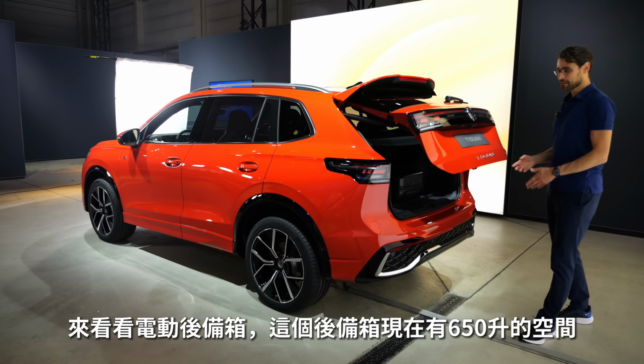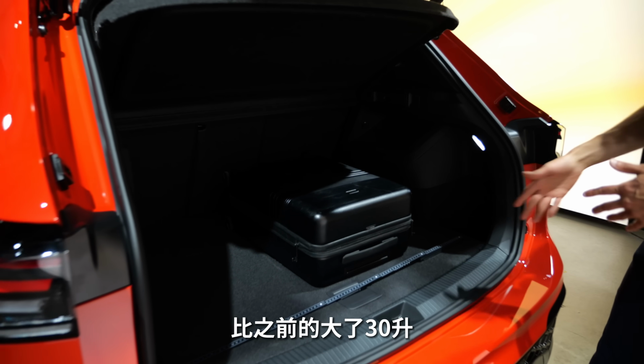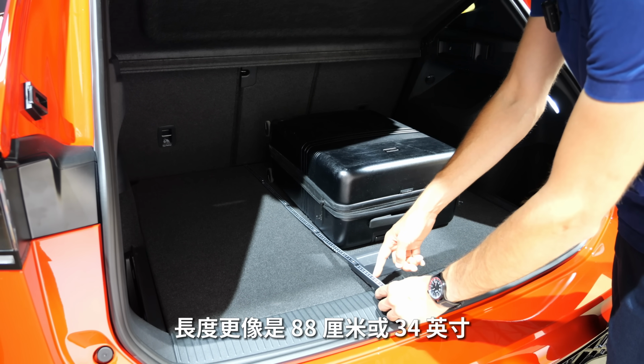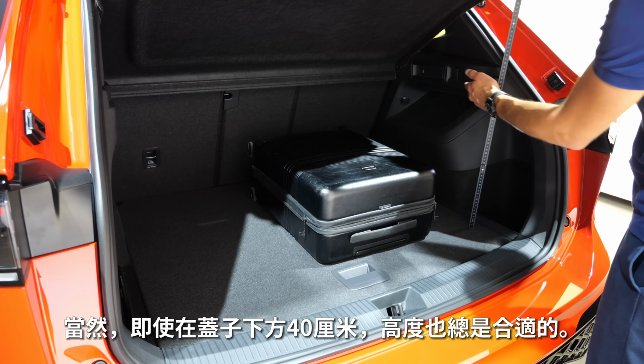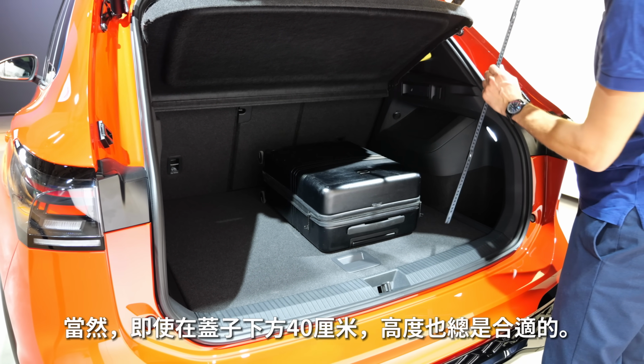Electric hatch opening, and then the trunk is now at 650 liters. That's 30 liters more than before. The width here, a good meter of 40 inches, and the length is more like 88 centimeters or 34 inches. Of course, always good height here, even below the cover at 40 centimeters or 16 inches.